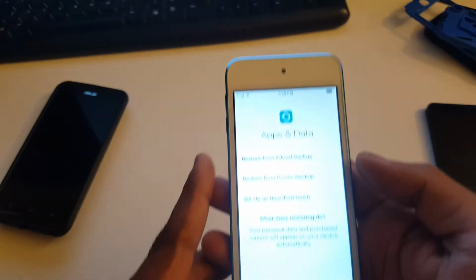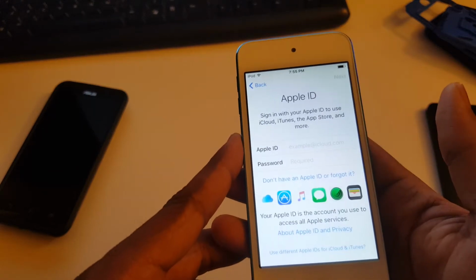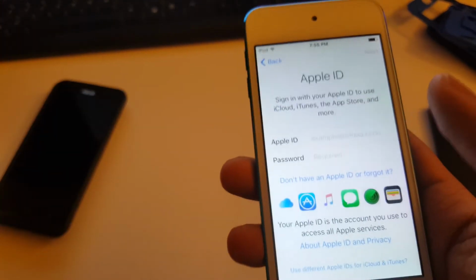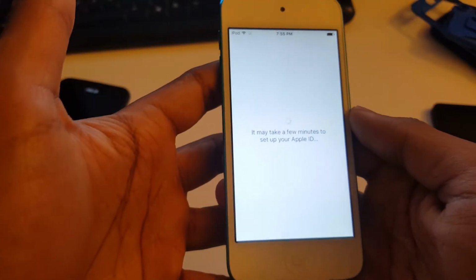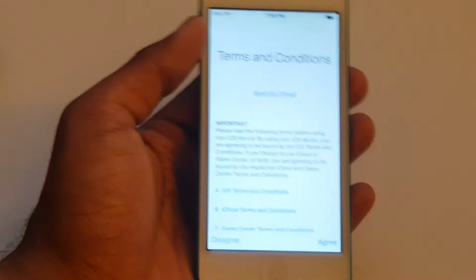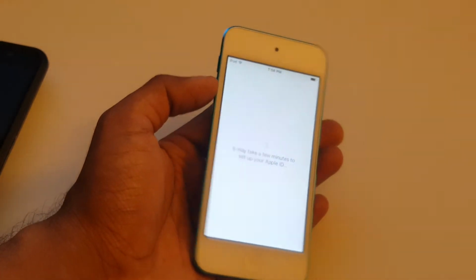Okay. Set up as a new iPod Touch. Doesn't say 5th gen. And now I'm gonna have to type in my Apple ID and password, and we'll be all good. Typed in my Apple ID and password, and let's see what happens next. It is terms and conditions. Agree.